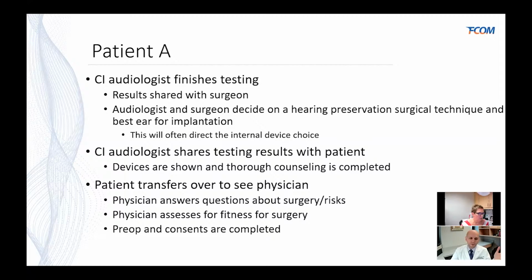And that's really coming at it as a unified team to give that recommendation so the patient isn't confused if somebody says something and somebody else says something else later. The idea is to have that discussion in real time. So then it's our goal when we see the patient to fill them in on this discussion that we had with the audiologist, answer the questions that they might have residual from their audiology visit, and discuss the surgery.